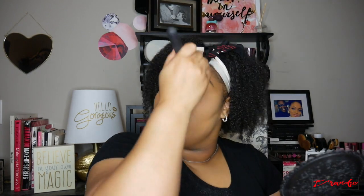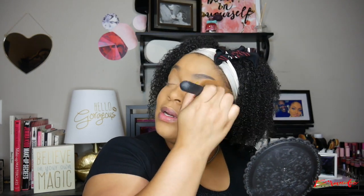On this, also a Boxy Charm brush, and I'm just going to pat that on my face. Everywhere. No major precision or anything with it. I'm just going over everything, making sure it's all set in place, because I don't want my makeup to move around, so there is that.